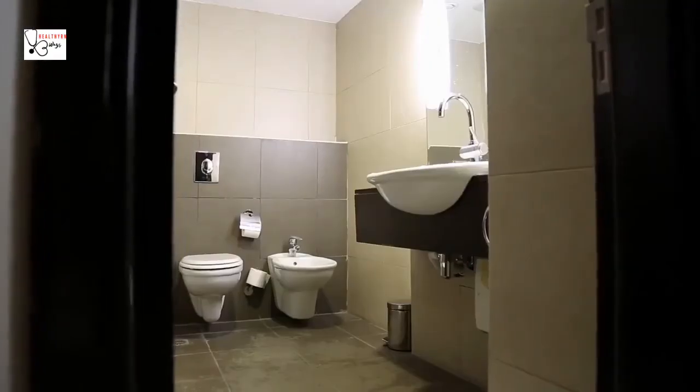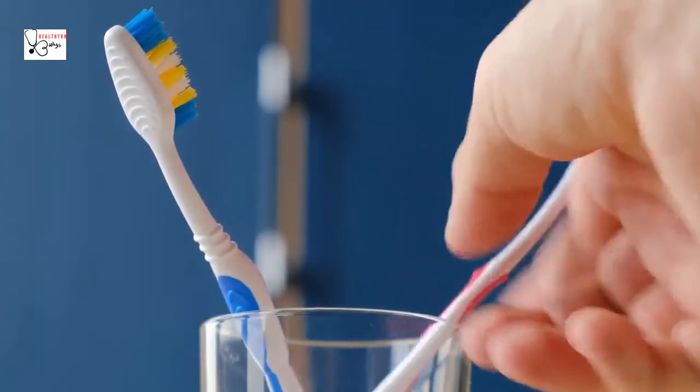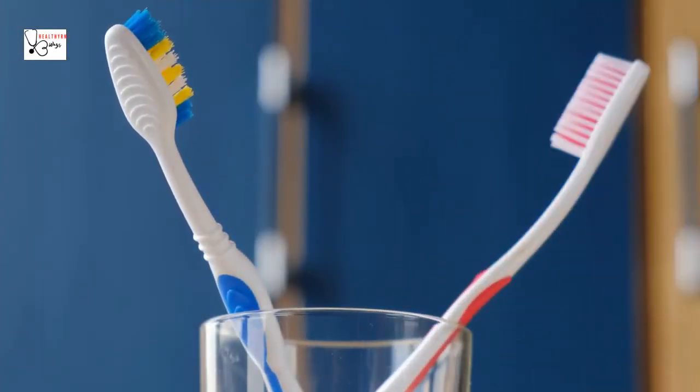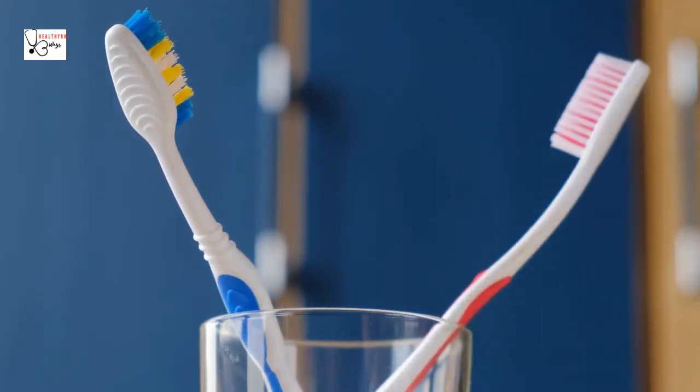What is the dirtiest part of your bathroom? A study conducted by the Public Health Organization tested 6 different bathroom surfaces, including toilet seats, and found that the spot with the most germs was the toothbrush holder.